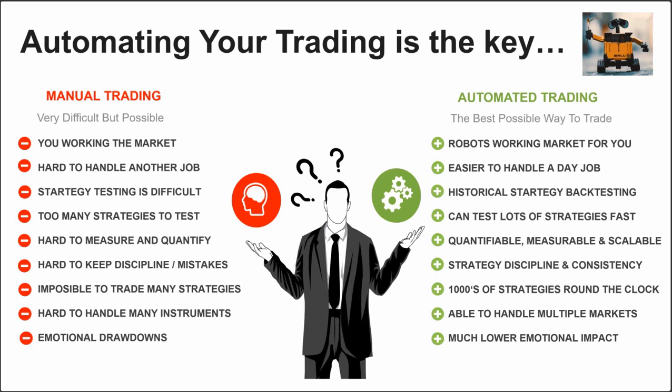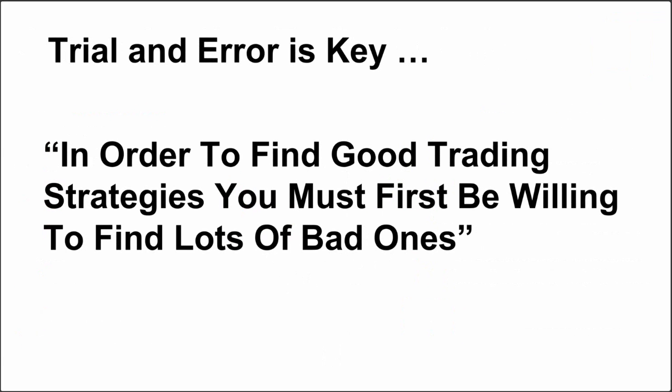Also, you'll be able to handle multiple markets very quickly, and you won't experience as much emotional impact, because you're not the one making the decisions. You won't be beating yourself up for that mistake that you made. You still have emotions in automated trading, but it's nowhere near as big, because you're not the one directly responsible for that loss.